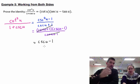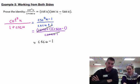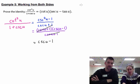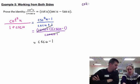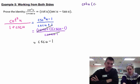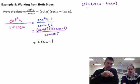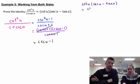Now, it's a bit of a challenge to get from there to what's on that side. Let's pause the left side now. Working from both sides, let's head over to the right side of the equation and see what we can simplify over there. I would suggest converting everything to sine and cosine. Cotangent is cosine over sine.